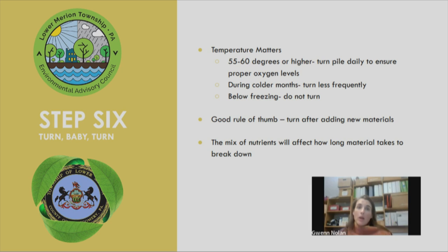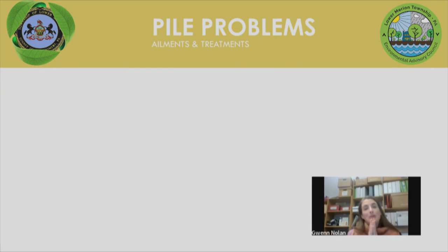There have been times where I walk out and it has dropped 3 inches in a day or two. And then there's been weeks where it doesn't seem to be doing anything. So you really need to play with the moisture levels, the aeration frequency, and also just the mix of ingredients that you're putting in. Pile problems.